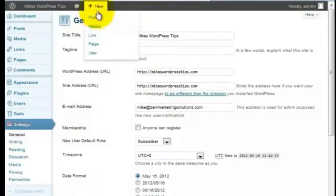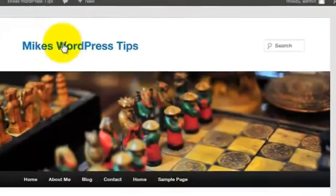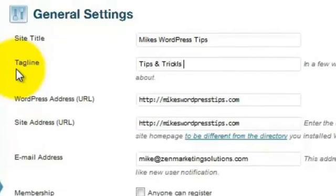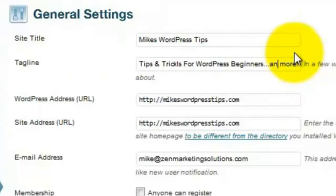Alright, now we're back in the general settings. First of all, here's your site title or site name. Remember we put that in the Fantastico site name. It shows up right there. Here's your tagline, which will show up on the website underneath your title or site name. So I'll just put in something here. Okay, misspelled, and let's see here. Okay, there we go.